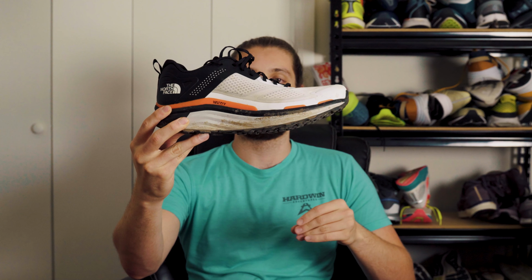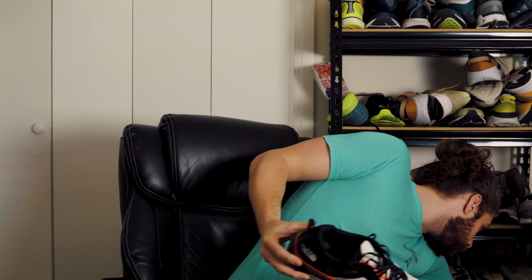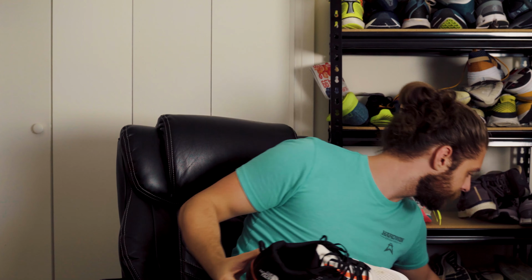Now getting into some cons. My first con is the rocker in this shoe. It doesn't look like it has a crazy rocker. If you compare it to something like the Speedgoat, I feel like it looks like maybe it has less of a rocker, but when you really put it on and start wearing it, it really just feels like you're just rolling right over your arch.